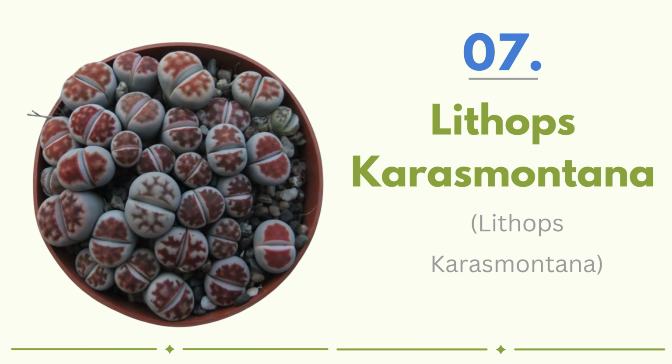Lithops Karasmontana is the plant that truly earns the nickname Living Stone because it looks exactly like two little pebbles fused together. Native to the deserts of Namibia, it evolved this shape to avoid being eaten, since animals walk right past thinking it is just another rock on the ground.